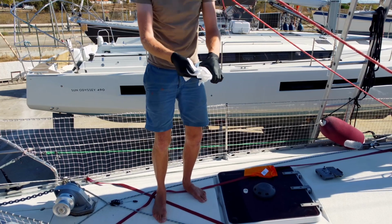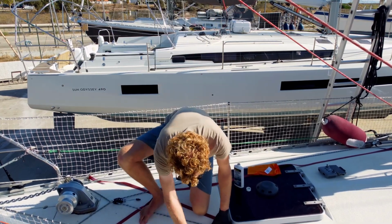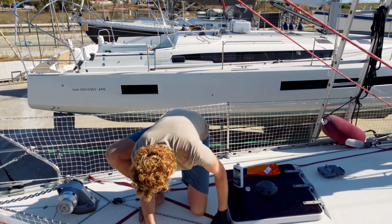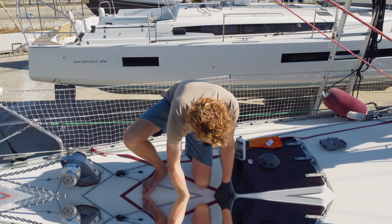Hard work in the blistering sun today. I'm cleaning the sides and top sides of the boat with a cleaner and wax. And I continue the process with just wax, to give Tranquility some shine again.